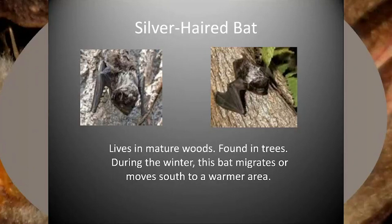In fact, silver-haired bats are one of the slower flying bats in Ohio because their wing morphology is adapted to long-distance migration. This is a solitary species, and not much is known about their reproduction in Ohio, though they are thought to produce 2 young each year.